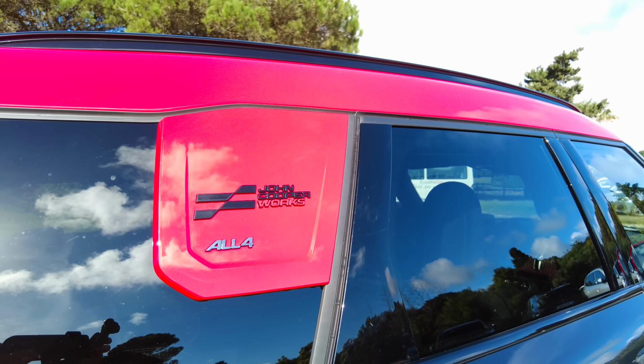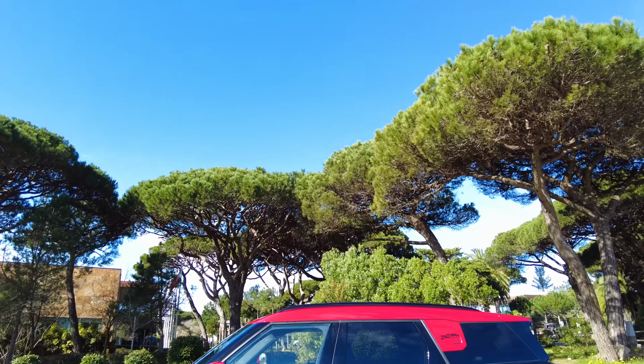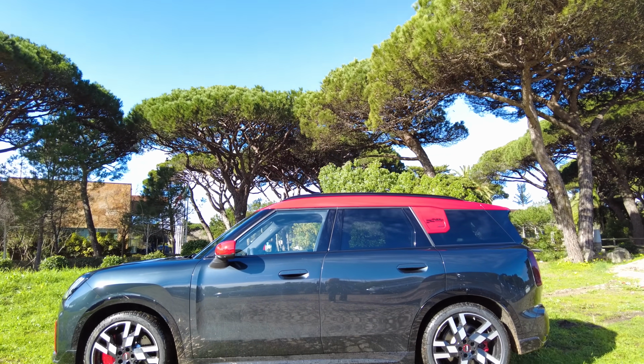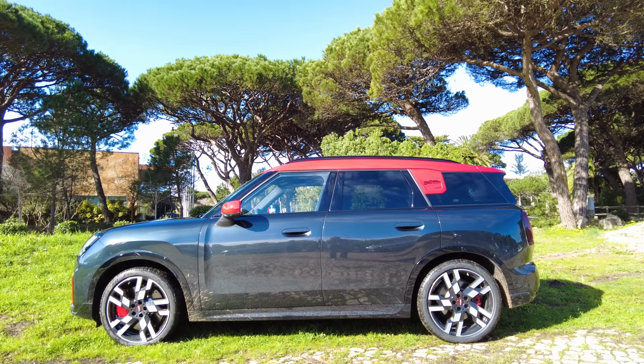And well, it's actually not so little anymore. It's bigger in almost every dimension from its predecessor. I'm curious to know in the comments if you even think it can still be called a Mini.